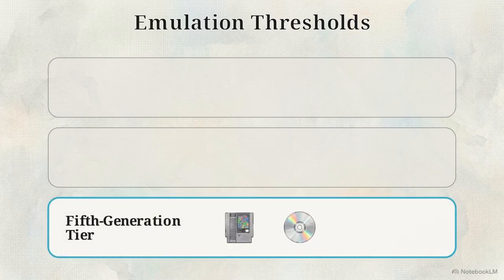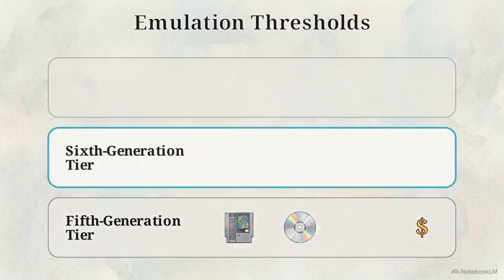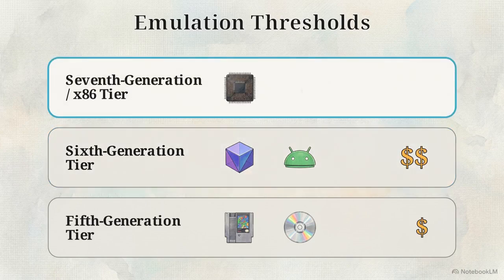This scorecard maps emulation thresholds. First tier, 5th-generation consoles like PS1 and SNES run flawlessly on ultra-budget chips. Middle tier, 6th-generation consoles like PS2 are the sweet spot for Android. Highest tier, PS3 requires expensive PC-level x86 hardware architectures.